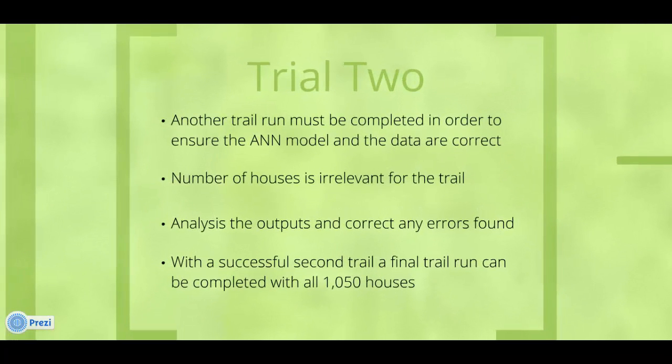A second trial run must be completed in order to ensure that the ANN model and the data collected are correct. It is important to note that the number of houses used for this trial is irrelevant. The outputs must be analysed in order to correct any errors present. With the success of the second trial, a final trial can be completed, with a total of 1,050 houses.